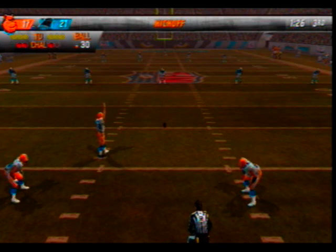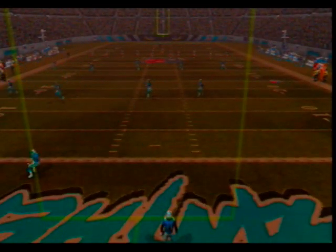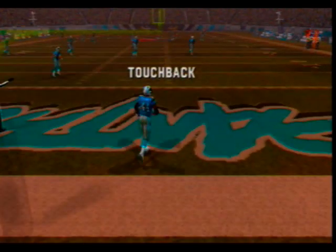Henderson is just about ready to kick this one away. That one is out of the end zone. He forced a three and out on the offense's last possession.